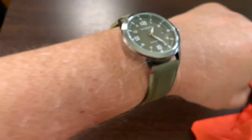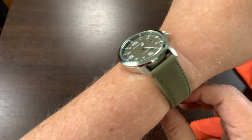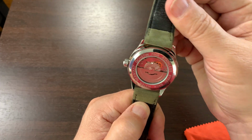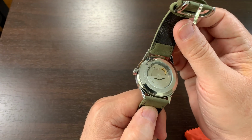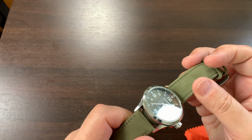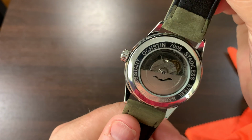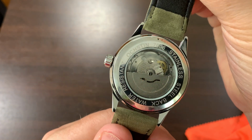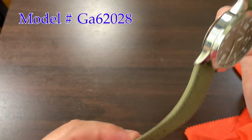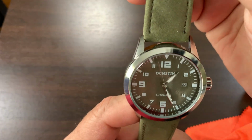The case thickness of 12 is a little up compared to some of the really low ones, but they had to make room for, I believe, the automatic movement to see it. If you're interested in the model number, it's GA62028. And I'll put that on the screen as well. It's stainless steel with a leather band, and it fits really good on my large wrist. For me, it's a keeper.